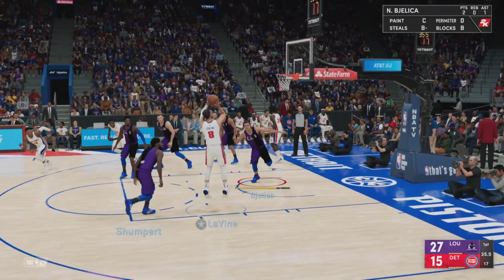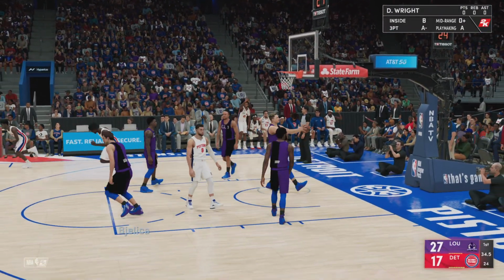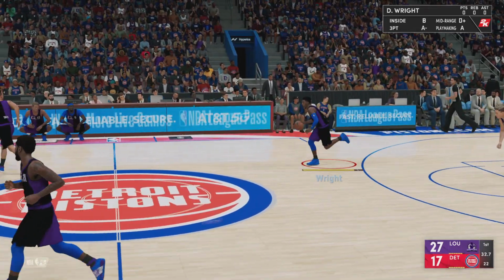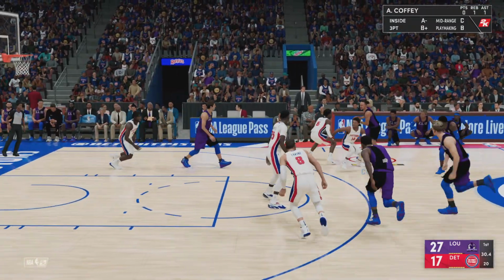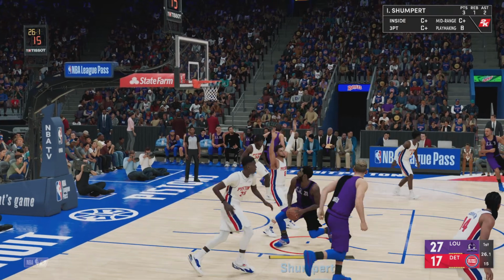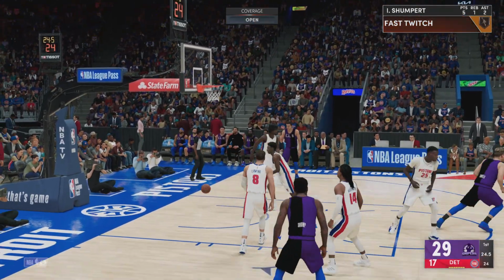Outside Levine with the 10-footer, and that one drops. 10 points for him. Well, they're not behind because of this guy. He is putting on a tremendous run. To the inside. Here's Shumpert. Shoots over Levine. Shumpert, that's good.